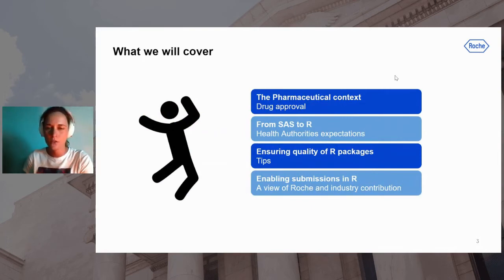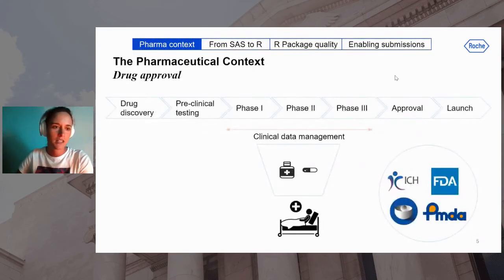We'll be covering today the following topics. I'll give a little pharmaceutical context, because we are going to talk about building R packages of quality, but I come from the pharma context, so keep in mind that we're looking at this from one lens. We'll talk about the transition from SAS to R and what health authorities expect. Then I'll give you some tips about how to ensure that you build good quality packages. And finally, I'll share the initiatives that Roche is a part of, and also not just Roche, but the pharma industry, what we do basically to enable submissions in R, which is what we are all interested in today. So the pharma context.